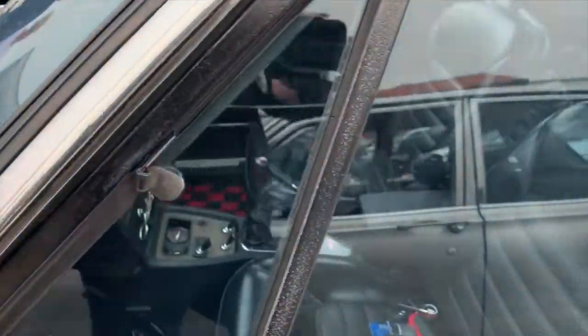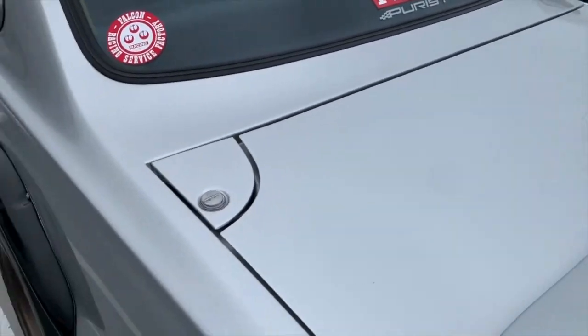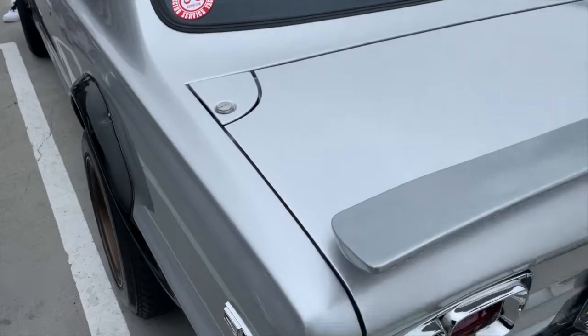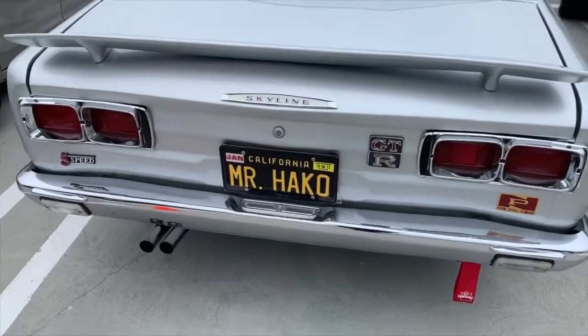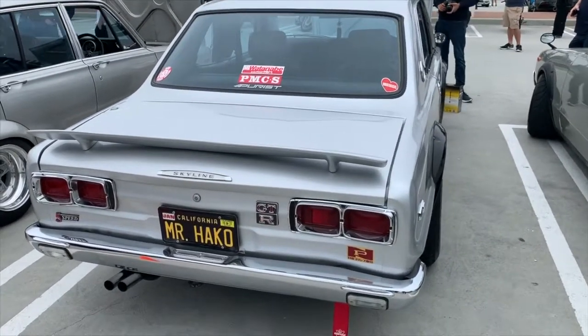Just that great, very typical Japanese interior. Really cool looking car. And you know, this fuel filler up here. Yes, exactly. And they did that later on too. There were Skylines right up until the early 80s that were putting those fuel fillers on the side there. Side and back.